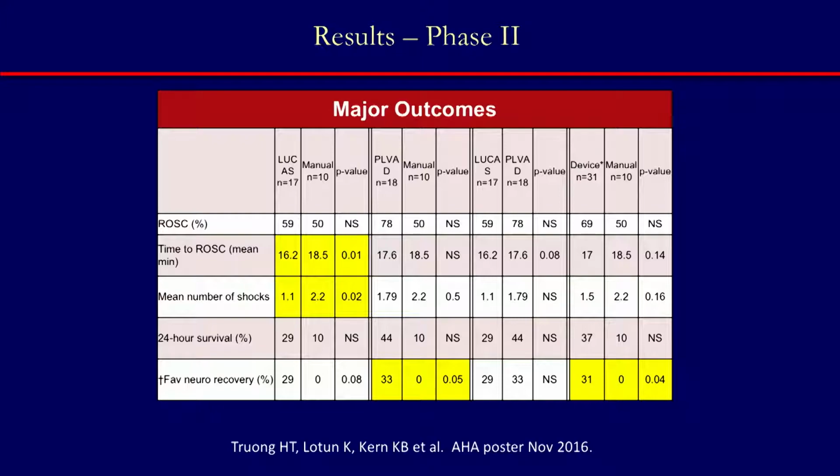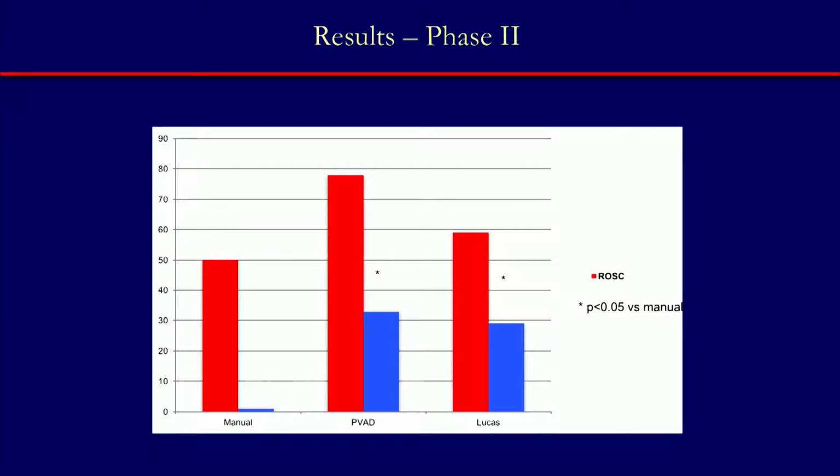In phase 2, we skip this one. In the manual group, when we increased the time of defibrillation, there was no survivor. So about half the swine achieved ROSC, compared to about 77% in the PVAT group and about 60% in the Lucas group. When we look at recovery of neurologic function, none of the swine in the manual group achieved neurologic recovery, compared to about 33% in the PVAT group and close to 28 to 29% in the Lucas group.